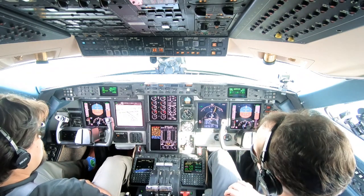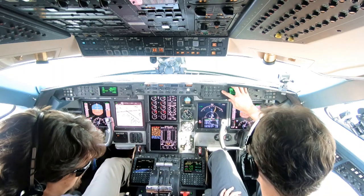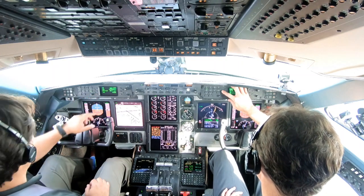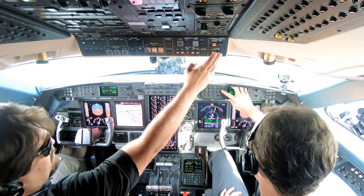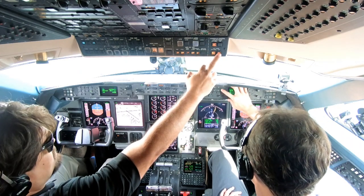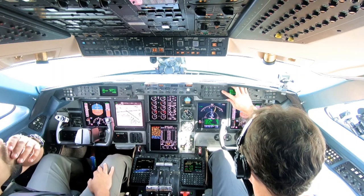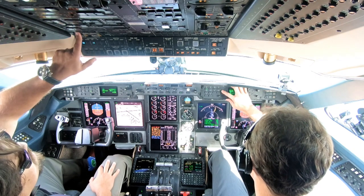Ready for engine start. Start page is up. HP fuel cock, closed. Power levers, idle. Gust lock, removed. Beacon switch, on. APU, up. Fuel boost pumps, two mains are on. Electrical power, it's good. Engine start master, is on. Engine start switch.